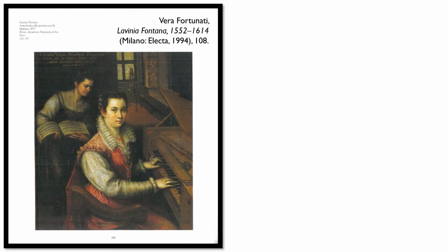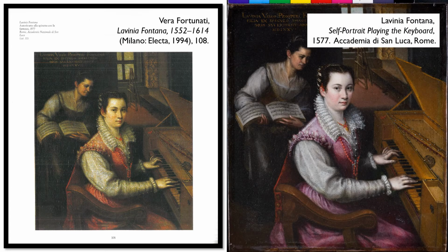Most publications and websites show this image of Lavinia's self-portrait. The painter is seated before a keyboard wearing a red dress. Imagine my surprise when I attended the exhibition A Tale of Two Women Painters, Sofonisba Anguissola and Lavinia Fontana at the Museo del Prado in 2019 and saw Lavinia Fontana wearing a pink dress. What happened? Take colors with a grain of salt.